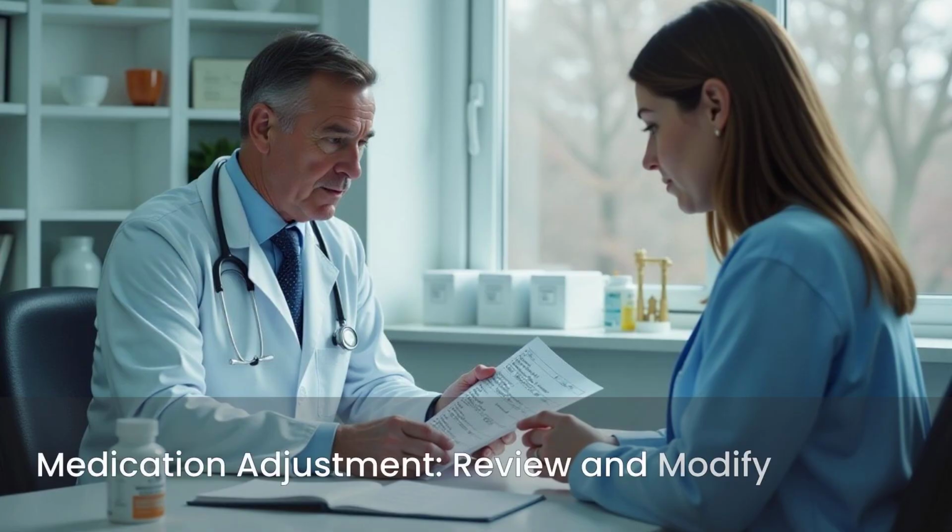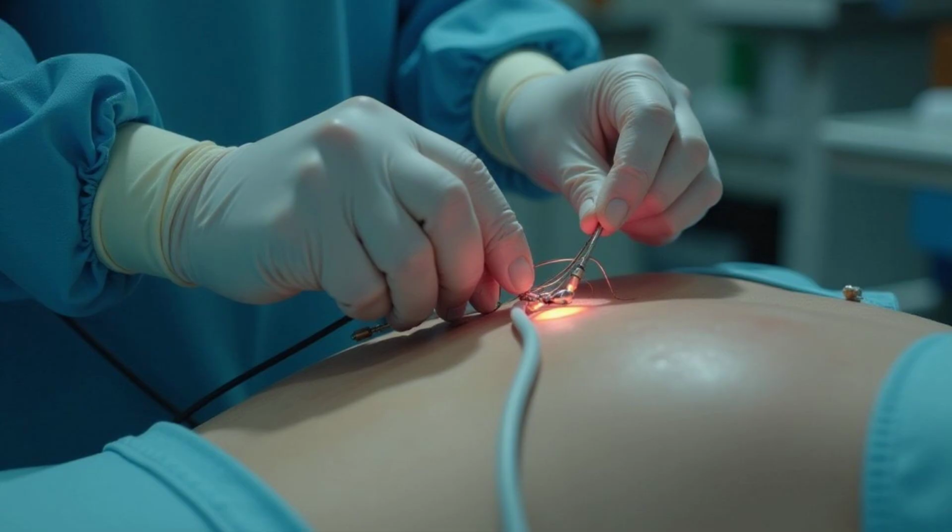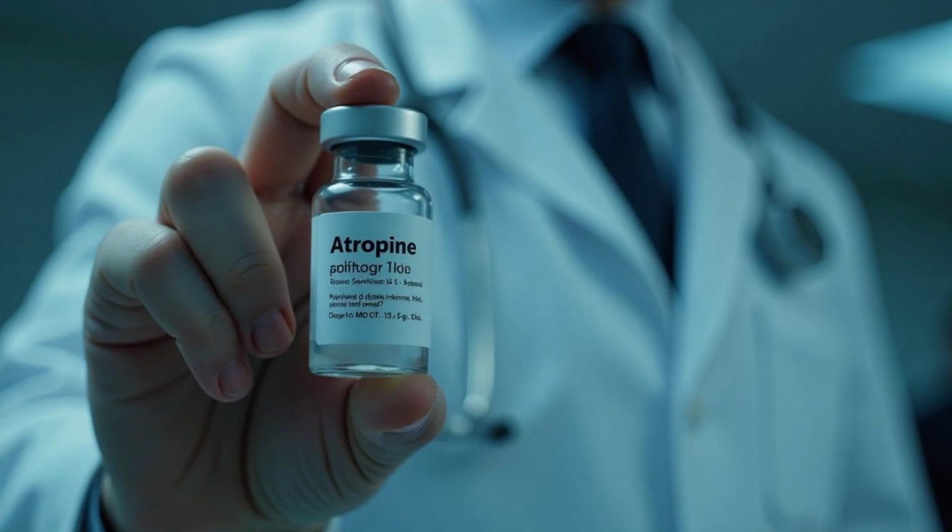Medication adjustment. Review and modify drugs that may contribute to the block. Emergency interventions. In acute settings, temporary pacing or medications like atropine may be used.